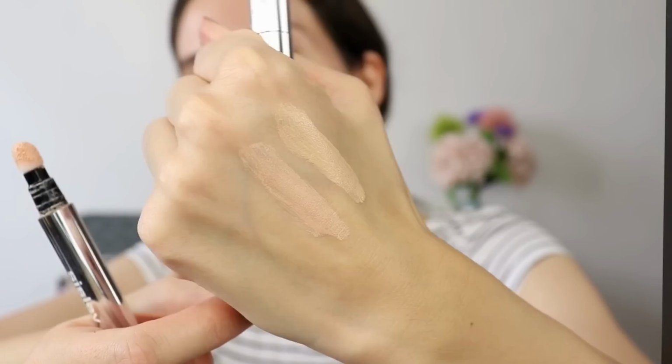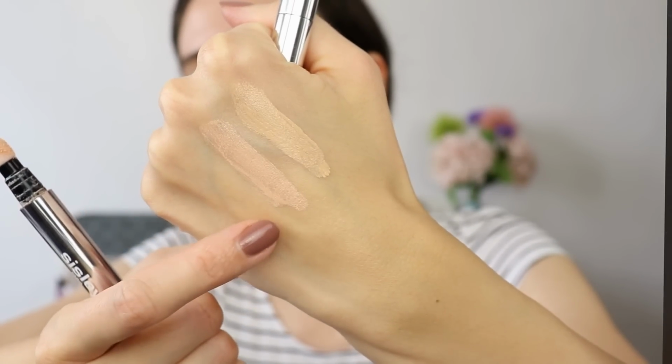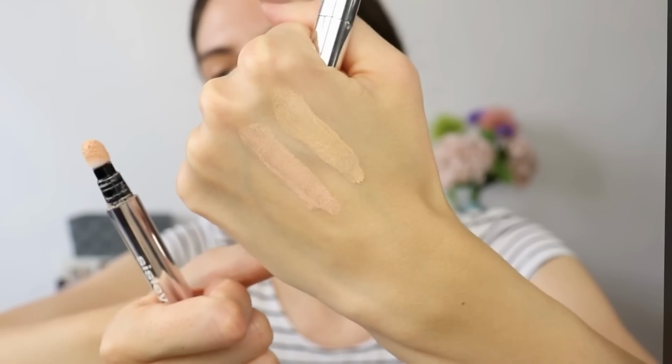With the Sisley, first I purchased shade number 2 and then it was too dark for me and I purchased shade number 1, but I still use shade number 2 because it's quite sheer and I use it mostly all over my face. I'm gonna swatch them for you in case you missed the first time when I was swatching them, just so that you know. So shade number 1 is cool toned and shade number 2 is warm. My arm is quite tanned. This is number 1 and this is number 2.